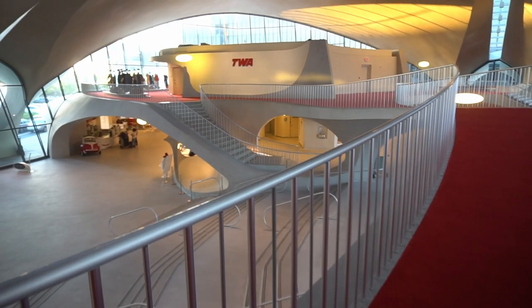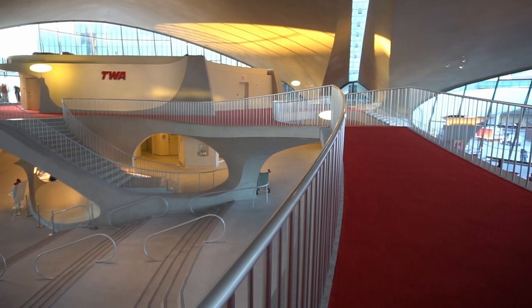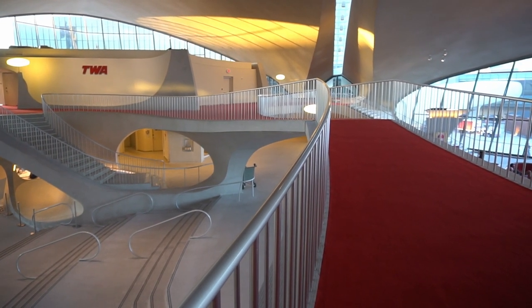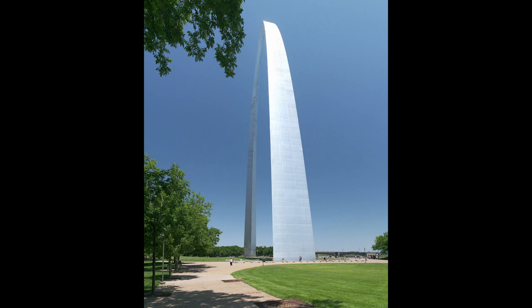So, a bit of background. The main hall of the TWA hotel is the original Terminal 5 building at JFK Airport, which was built in the 1960s. The building was designed by Eero Saarinen, who was also involved in designing the main terminal for Dulles Airport in Washington, D.C., as well as the Gateway Arch in St. Louis, just to name a few.